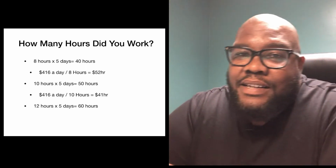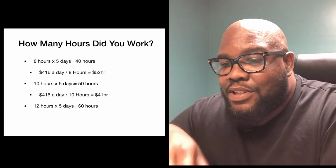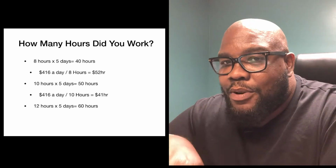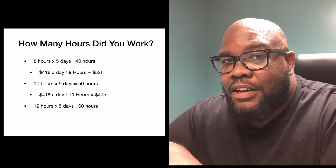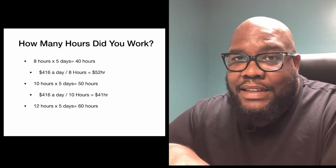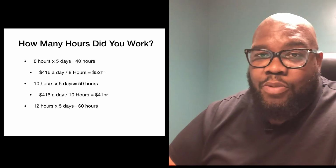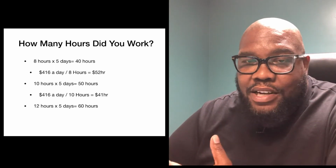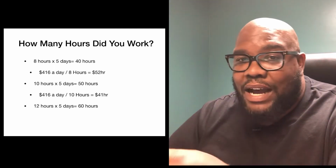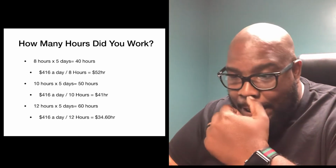Now 12 hours. You're working 12 hours a day. 12 hours times 5 is 60 hours. This most likely is the real number for people that are making roughly 100 grand a year in corporate America. They're usually working 12-hour days to get to that 100 grand. And they're providing a lot of value for that, but that's normally what the hours look like. And you hear about the people talking about work-life balance and things like that. That's where that comes from, is 12 hours a day. So $416 divided by 12 hours a day is $34.60.